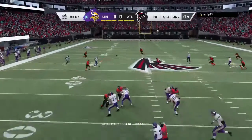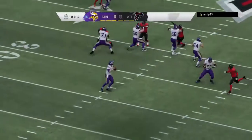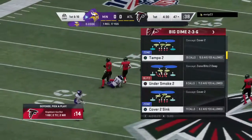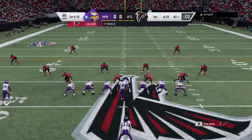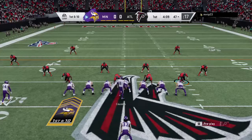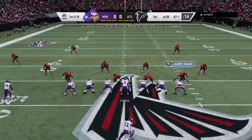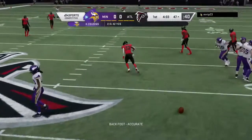From the 36, Cousins. That's to Dalvin Cook, his running back. 17 yards, first down, Vikings. And we see another pitch and catch there to the running back. This position just continues to evolve. They become just as critical to the passing attack as a lot of receivers and tight ends, because their ability to make people miss in the open field can really generate big plays for an offense.